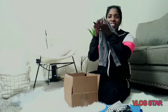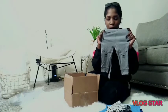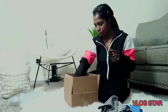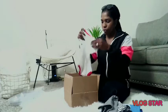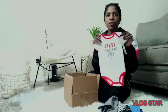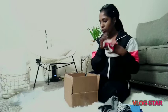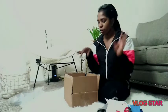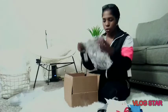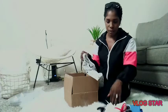Oh, this is so cute. It's like a little set. How cute. I love this. This is so me. First 4th of July. And this is perfect for these little socks that I got. These little ice cream socks that are literally the color of 4th of July. It's so perfect. Oh, she got all big sizes, too, which is perfect. She got a bunch of 6 months and 9 months.